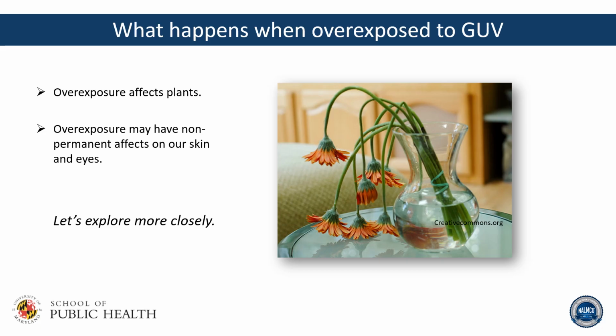What actually happens when overexposed to germicidal ultraviolet? Well, overexposure affects plants. They will not survive overexposure to GUV. Additionally, overexposure may have non-permanent effects on our skin and eyes, but let's take a closer look and explore overexposure to GUV and what it means.